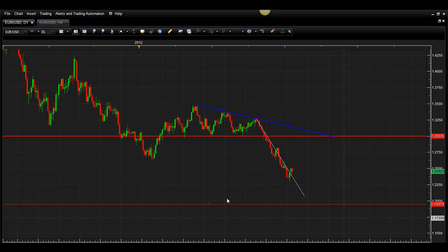Okay, so that's euro dollar, and it looks as though we're getting a rejection bar back into the direction of the trend. Euro shorts against the dollar could be a great trade depending on the follow through that we see over the rest of today's bar, which is only about a half hour, and then how all of the news shapes out tomorrow. Okay.